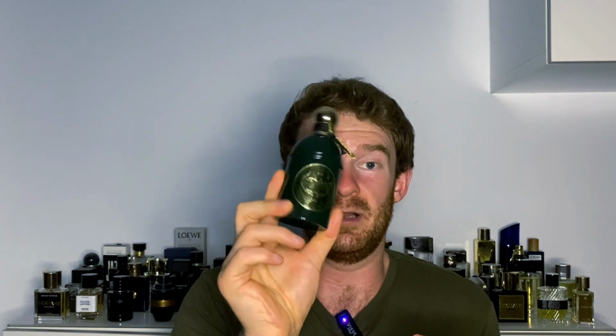This can be had for, by the way, this is 125 milliliters. It's a big bottle here. $115 US on Fragrance Buy. That price is an absolute steal. And a lot of other members of this line as well. Some might be a little bit more expensive. Some might even be a little bit cheaper sometimes.